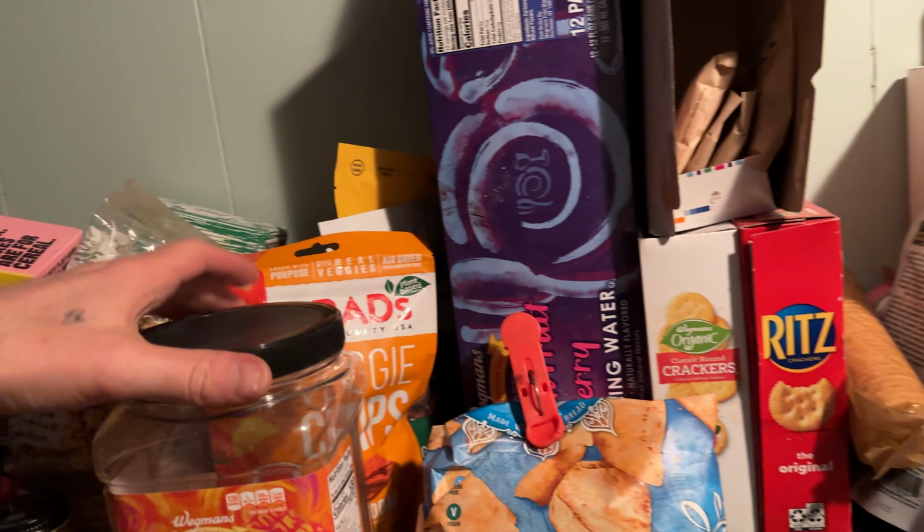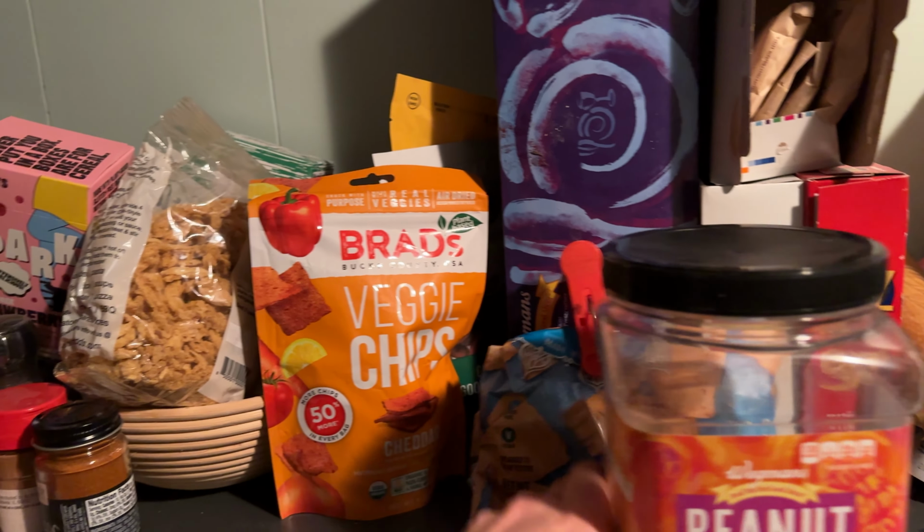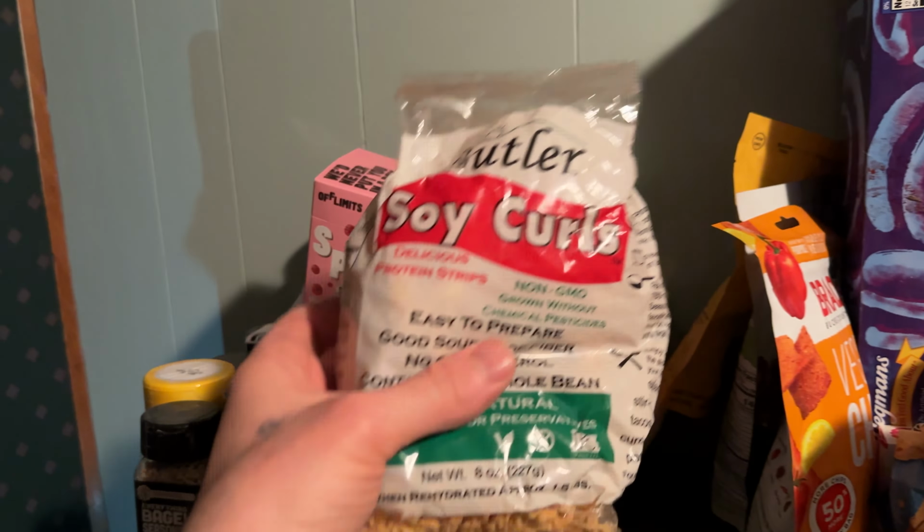So there's, yeah, I got snacks. We got some snacks here. We've got some soy curls. We've got some vegan mac and cheese. I've got a bunch of herbs and spices that I haven't opened yet. These were a lot of the things that I use a lot of, paprika. You know, whenever I see a deal on some of the stuff, I'll buy it.